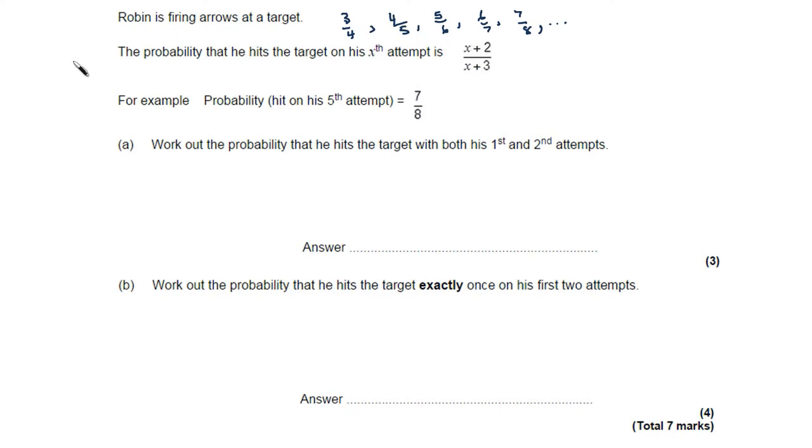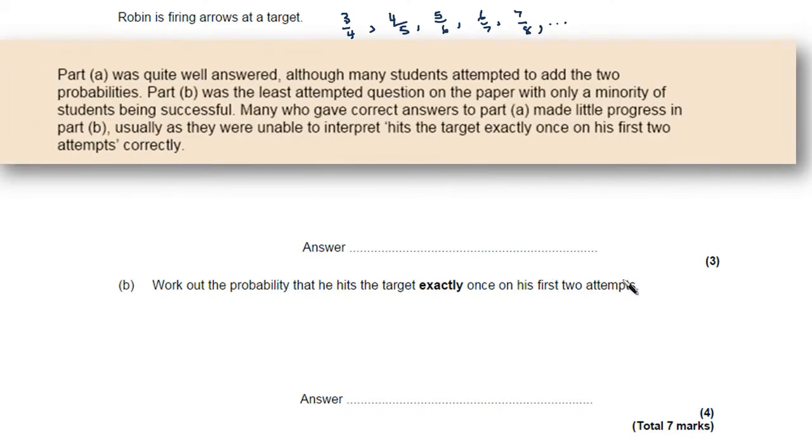Okay, so that's the rather unusual beginning that we get to this question, and maybe it threw a few people, but let's have a look. Let's check the examiner's remarks. Okay, so the examiners say that part A, in fact, was quite well answered, although many students attempted to add the two probabilities instead of multiplying them. But apart from that, it was quite well answered. So part A wasn't such a problem.